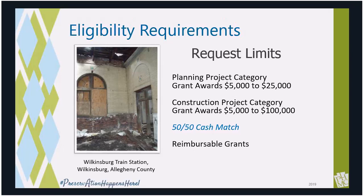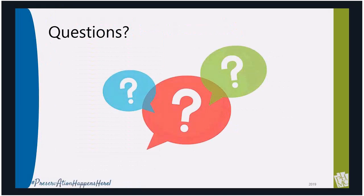I'm going to pause just for a few minutes to check in with Shelby to see if there's any questions coming through with the chat features, if anything comes up within the eligibility requirements of the grant program.